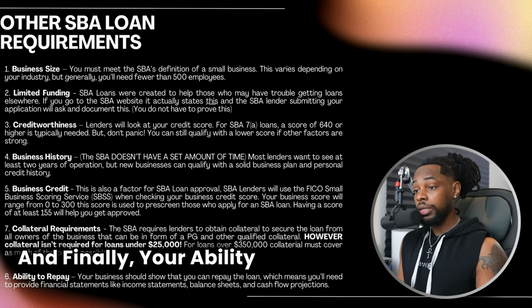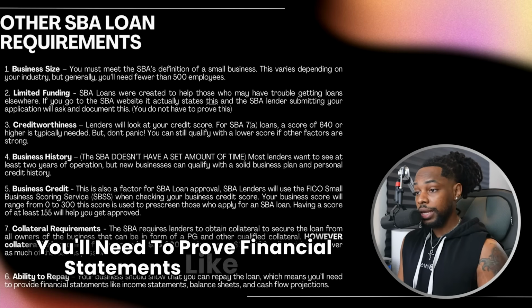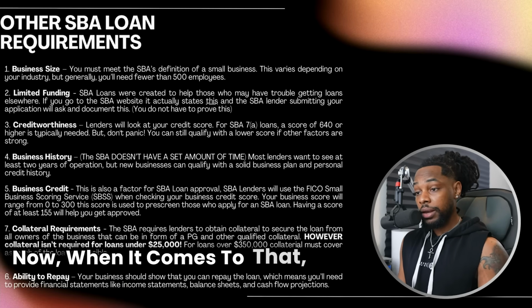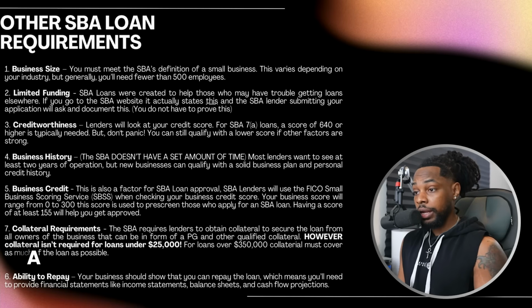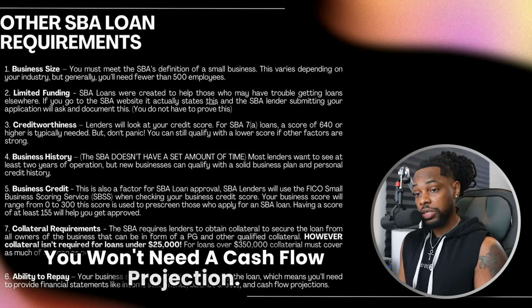And finally, your ability to repay. Your business should show that you can repay the loan, which means you'll need to provide financial statements like income statements, balance sheets, and cash flow projections. Okay. Now, when it comes to that, once again, if you're not asking for over $25,000, you won't need an income statement. You won't need a balance sheet. You won't need a cash flow projection.